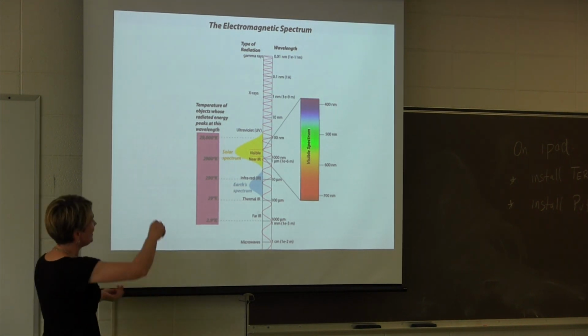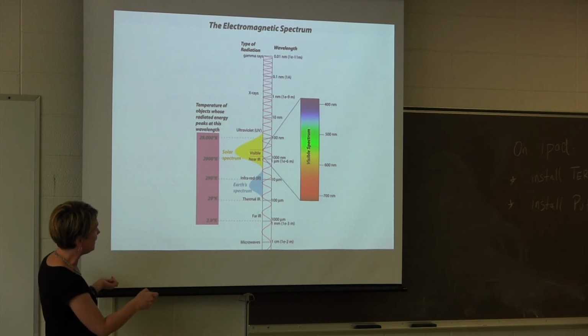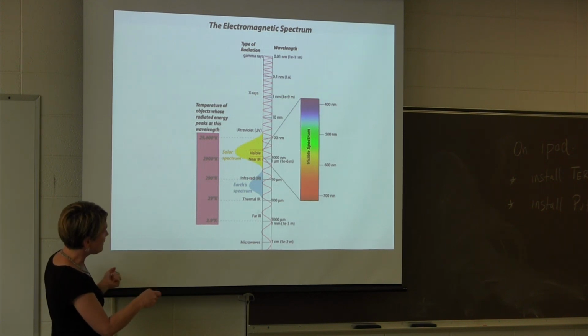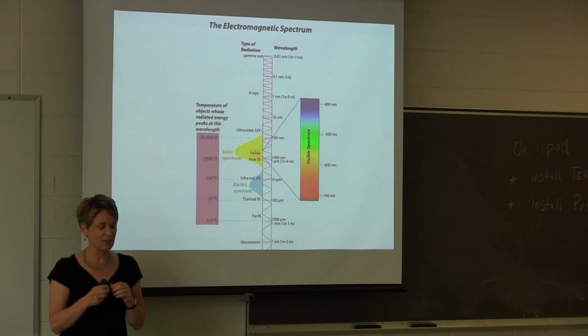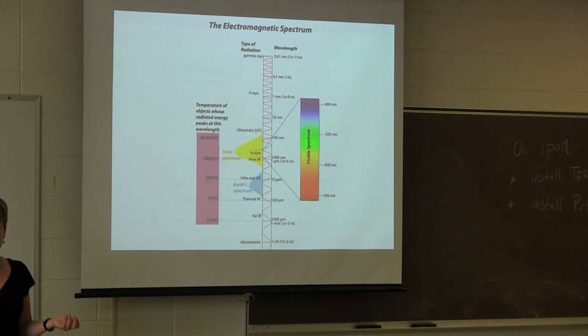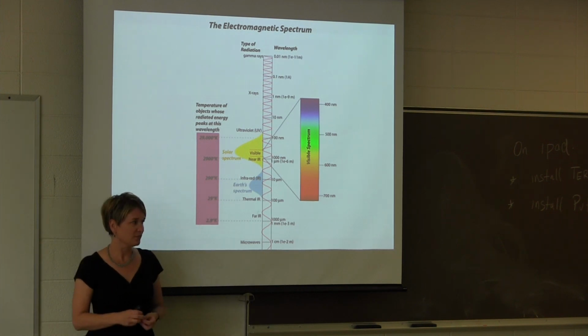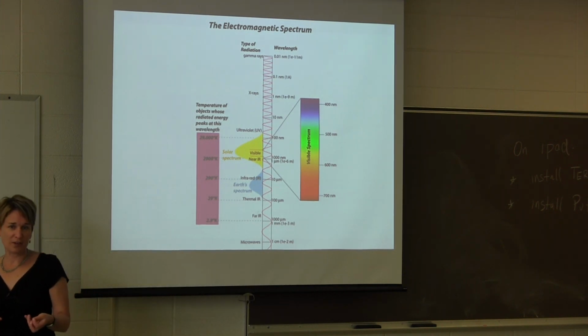But so here's the sun. I kind of flipped the spectrum here. So the sun's part of the spectrum peaks here, right around the edge of the visible light, over into the ultraviolet. And then the Earth's spectrum, okay, so the Earth isn't glowing. The Earth isn't giving off light in the way that the sun is giving off light. What is the Earth giving off? It's giving off infrared radiation, right?